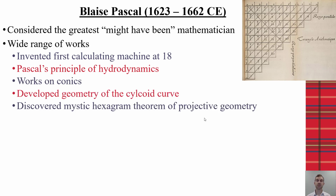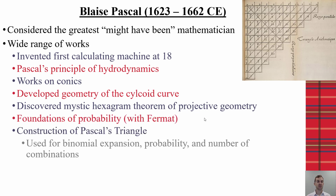He did works in mathematics as well, such as in conics, the cycloid curve, and projective geometry. And he also did significant work with Fermat in the founding of probability. Now, part of how he was able to do his probability was using Pascal's triangle, which was used for binomial expansion, probability, and the number of combinations in a set.